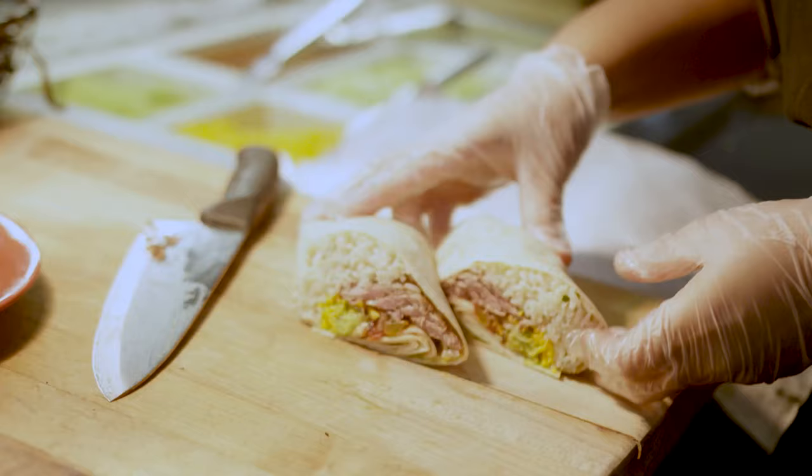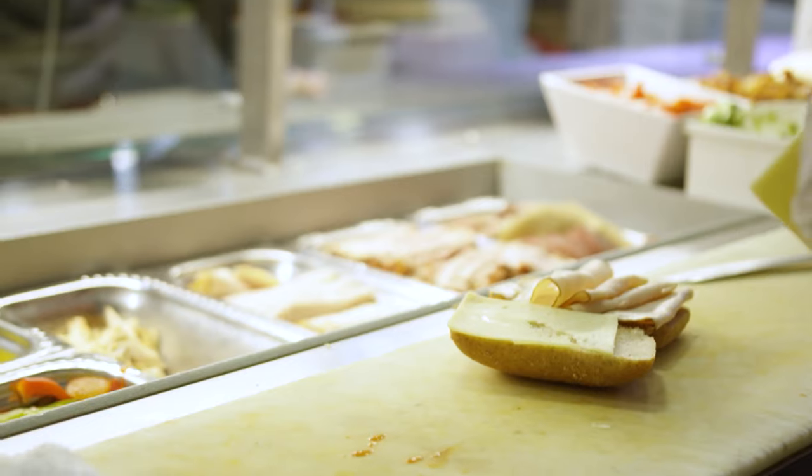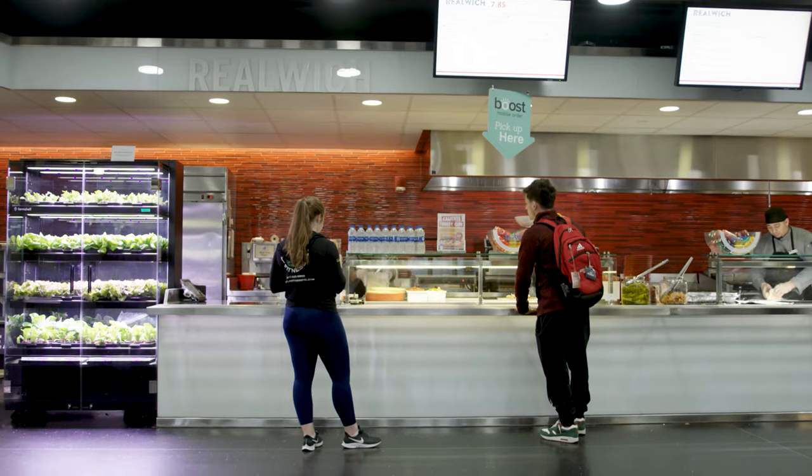We have BYOB, which is Build Your Own Breakfast, and you are able to have breakfast options here all day long. You're going to be able to use this as your dining dollars, and as you purchase here, those dining dollars will be taken off of your meal card. This is one of the more popular options for our students because they are able to eat and go.